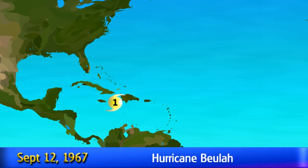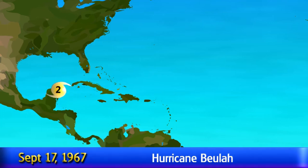Clipping the southern tip of the island, Beulah continued to struggle and weakened further into a tropical storm as it began to pull away south of Haiti. The storm then moved towards the southwest, curving back towards the northwest as a tropical storm before intensification began once more. Moving through the western Caribbean, Beulah attained a secondary peak as a Category 3 hurricane and then weakened prior to landfalls in Cozumel and then the Yucatan Peninsula, which the storm passed over as a Category 2 hurricane.